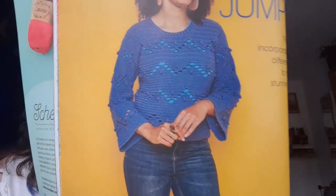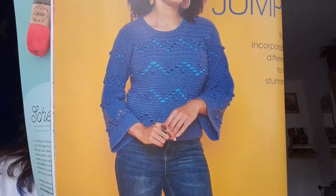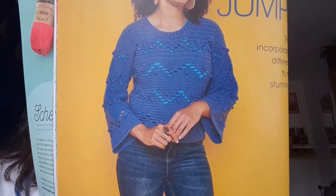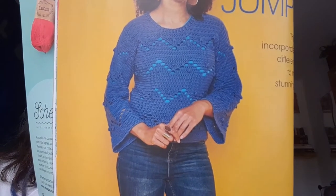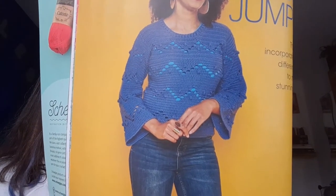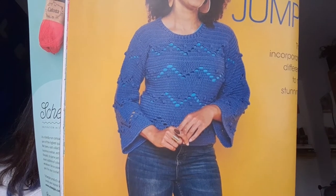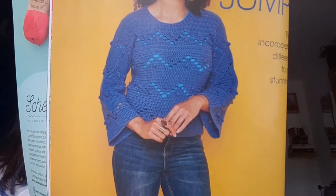Dune jumper. This pattern incorporates several different stitches to make one stunning jumper by Isabel Vidaura. They've used a sport weight and a 4mm hook. They're saying to try something new, and they've used Ella Ray Cashmerino Sport. And depending on your size, they do extra small up to 5X. You'll either need 10 up to 18 skeins. Each skein ball is 125 meters per 50 grams, 55% merino, 33% acrylic, 12% cashmere. And there is a chart and there is a schematic to go with it.